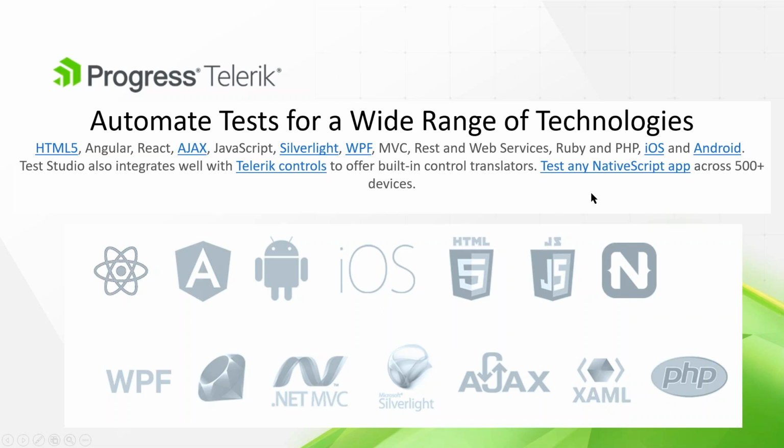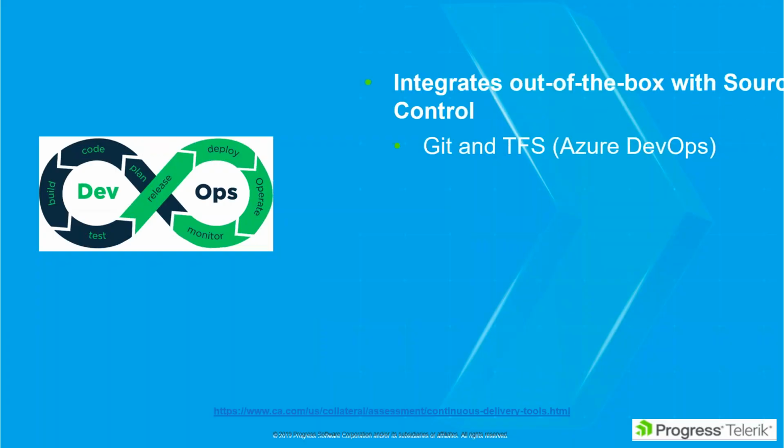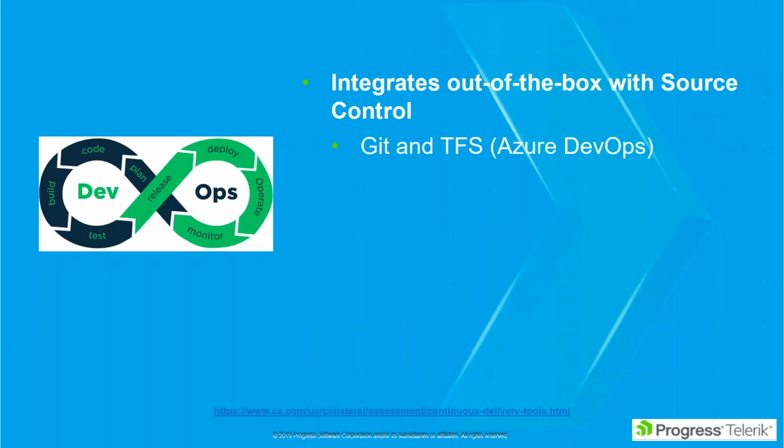And if you are looking at mobile development, of course, we have our TypeScript-based NativeScript where you can create a shared code repository for truly native applications across iOS and Android. And of course, we have a real easy integration path to work with those mobile applications that are built on NativeScript.